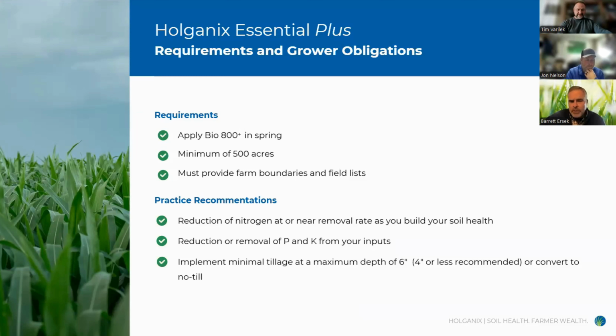We want you to be able to apply it on at least 500 acres in order to get that Ag MRI and get involved with everything else. Now, if you have less than 500 acres, we still love to have you as a customer. We just can't give you all the bells and whistles. We also need your boundaries and your field list to get on the Essentials Plus, because we need to put it in the Ag MRI. We need to start getting stratification going for the carbon program when it's available, and so we need those things in order to help you with those.